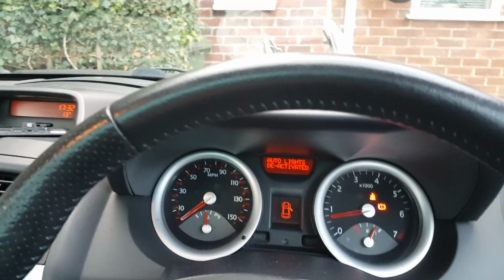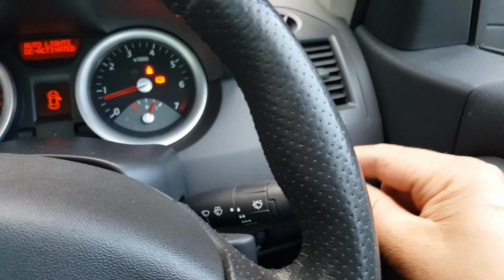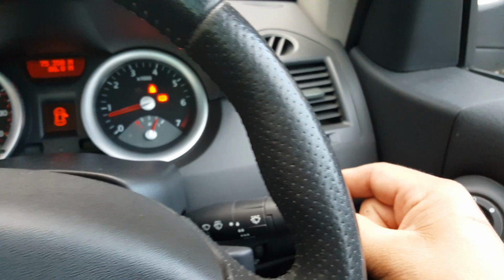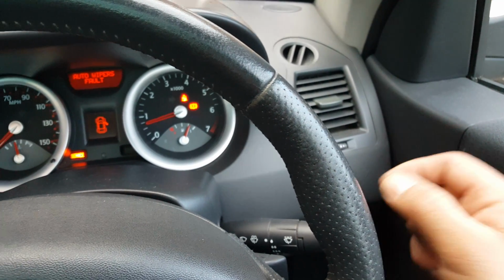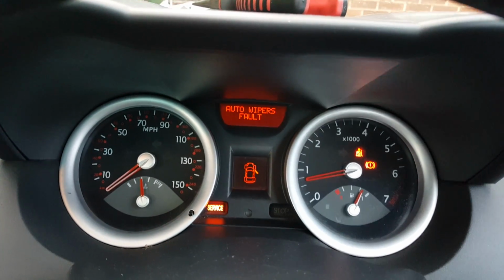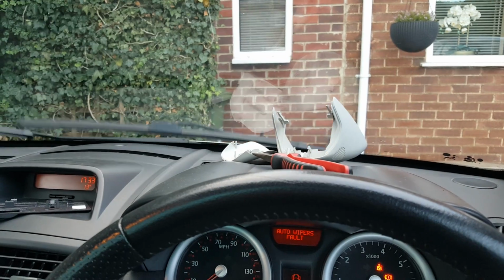The second problem is when I choose wipers, when I put it down for intermittent or automatic wipers, I get that. So auto wipers fault, the service light comes on, and the wipers are permanently on.